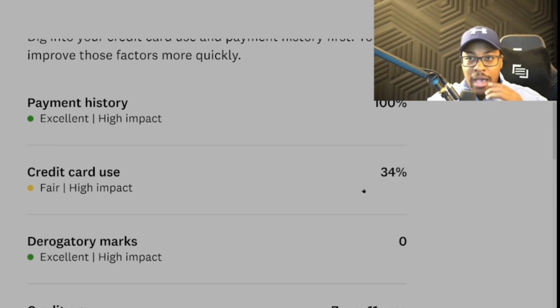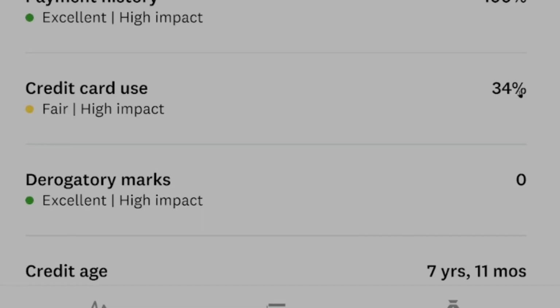So they also have pretty high utilization. Even at 34%, they're still at a 700. And these were accounts that they wanted to continue to use, so we didn't touch those accounts. We left them as is, and they have 34% utilization. But once this customer pays those balances down, as we're getting them more funding, then their credit score is going to skyrocket even higher. Derogatory marks, excellent.